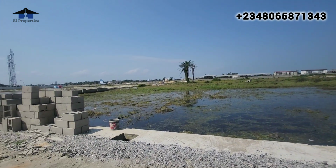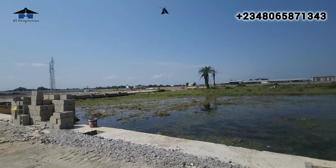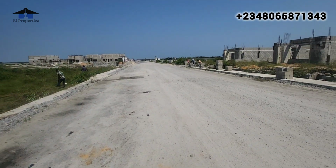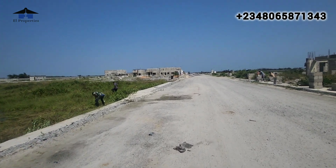I said it, something changed. They actually cleared that land. Look at people clearing. So I'm correct, something changed. That place looks open and clearer. So they actually cleared the bushes. So there are workers clearing.